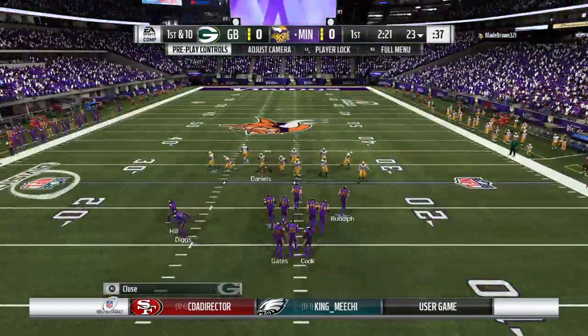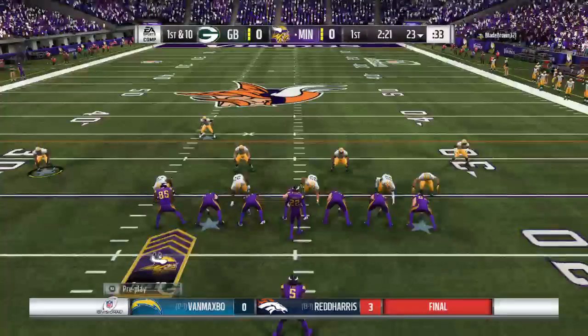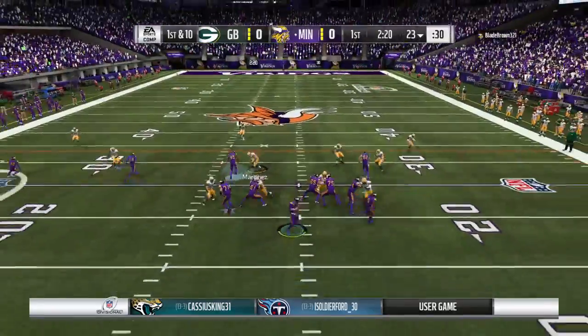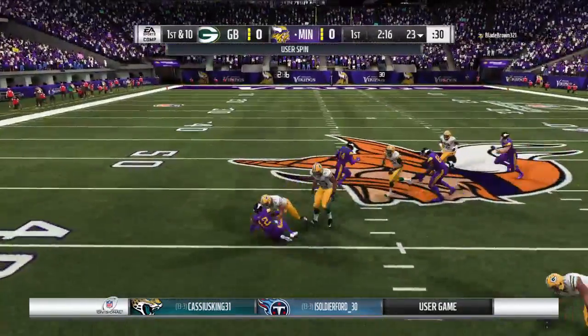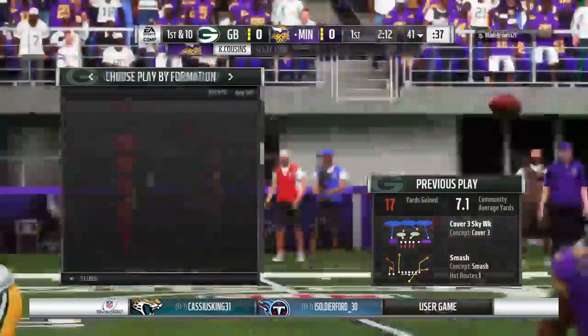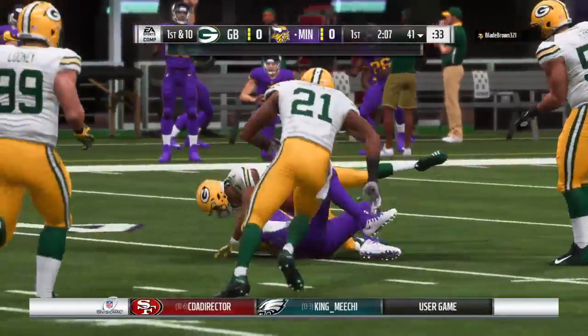Cousins and the Vikings with a first and 10. Cousins now to throw on first down. That one caught by Tyreek Hill. And they get him down, but not before he takes it across the 40-yard line. That's a good way to start the drive. 17 yards and a first down.